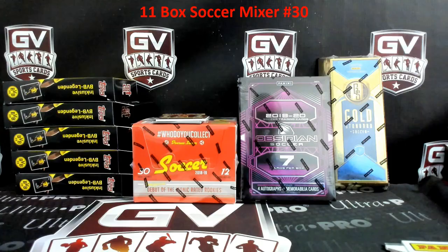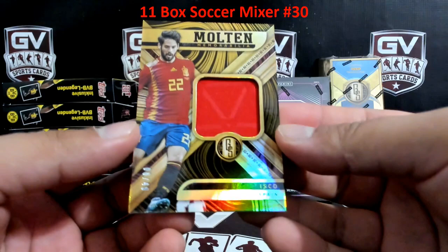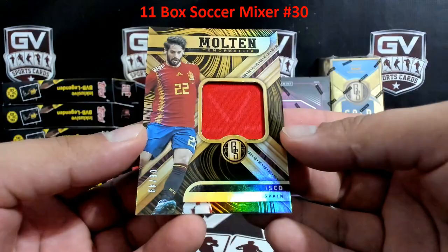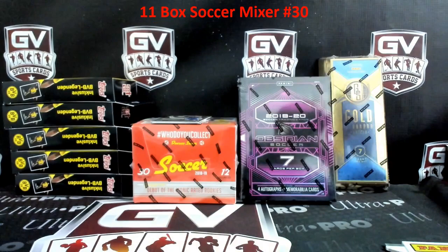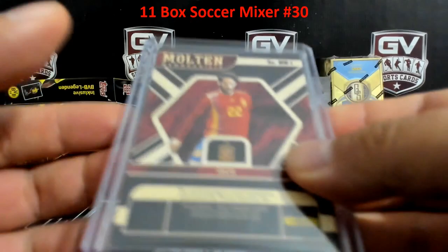First hit of the break's gonna be a jersey riding Ken Sushio 2's face. 6 of 49 Isco. That is going to the serial spot, number 6. Oh, he could have a chance of getting it. Kyle. That is player worn.